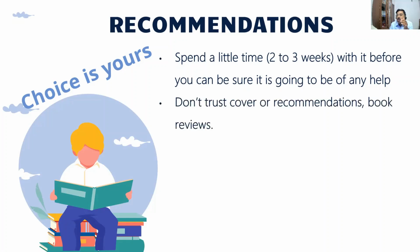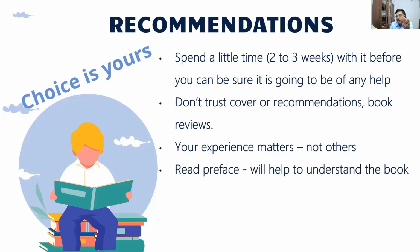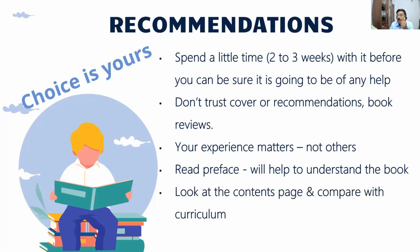Don't trust the covers or recommendation or book reviews. They are always biased and promoted by industries. Your experience matters, not others', because the book is for you, not for others. Read the preface that will help you to understand the book and connect with the author before you buy. Perhaps the preface is the least read content of the book, but it matters a lot. Look at the contents page and compare with the curriculum, whether it matches or not. That is the single most important criterion.